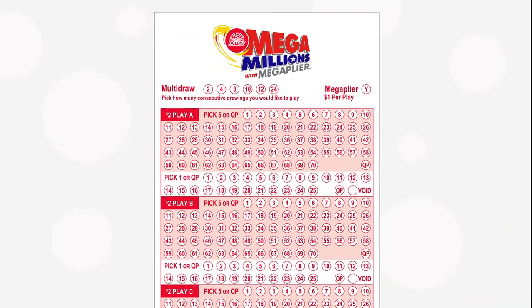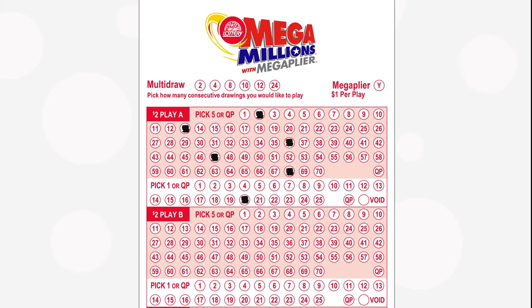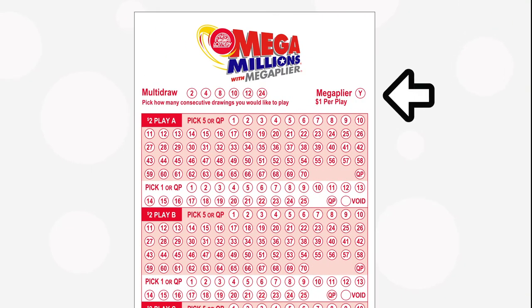On the play slip, select and mark 5 numbers ranging from 1 to 70, and 1 number ranging from 1 to 25 for the Mega Ball. If you'd like to let the computer select your numbers for you, mark the Quick Pick box for that play. To win up to 5 times any prizes you might win, select the Mega Plier option on the play slip.